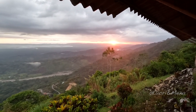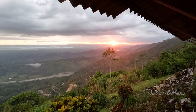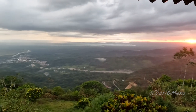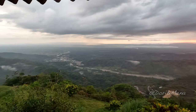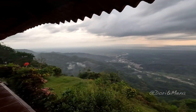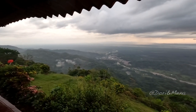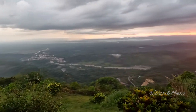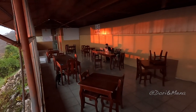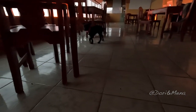Now that the rain has ended, we're being treated to this beautiful sunset. You see the whole valley and that cute little town down there. It's gorgeous. And it's a cute little spot for us to work. And there's a black puppy. And what could you ask for than a little black puppy?